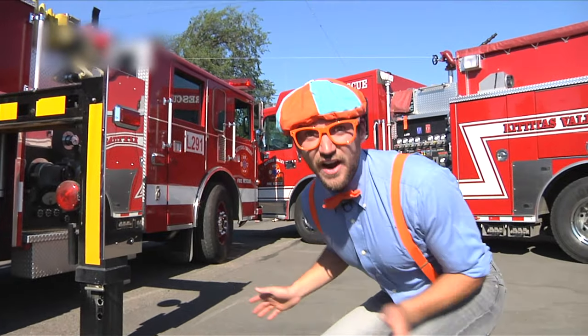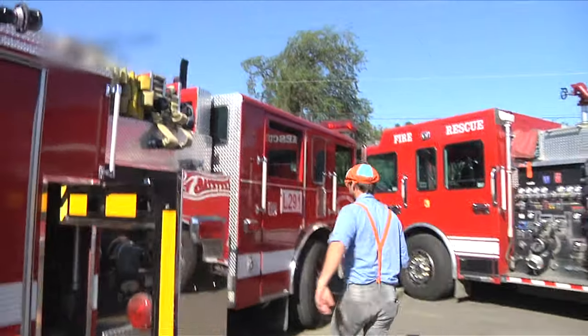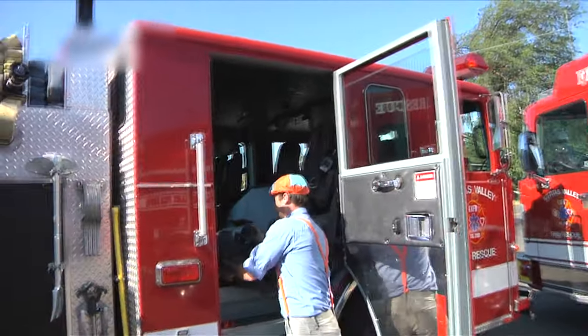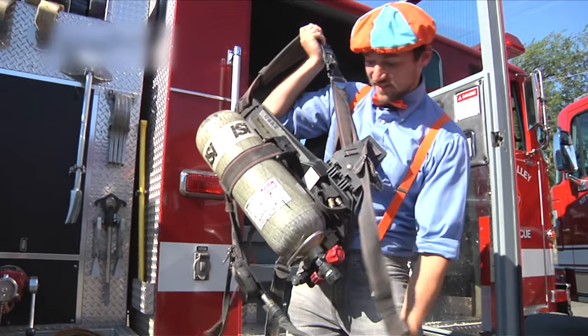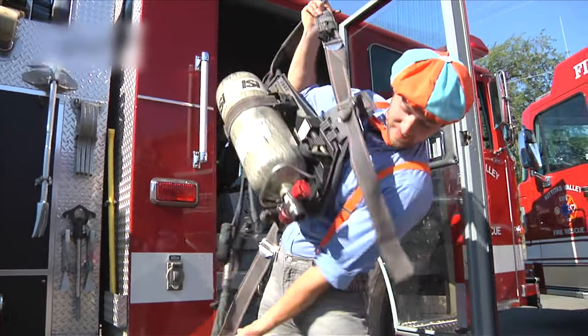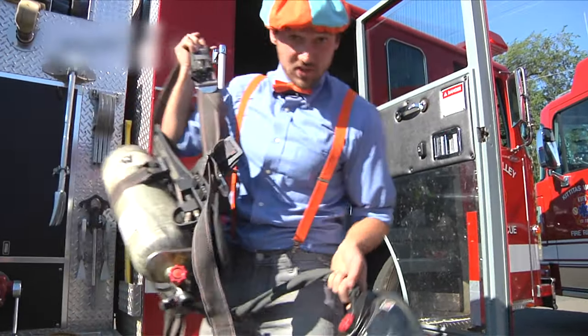We just got a fire call. Let's go put on our air pack. All right, this is our air pack. This is compressed air in this big bottle. And then this down here, this is my mask. So let me put it on.